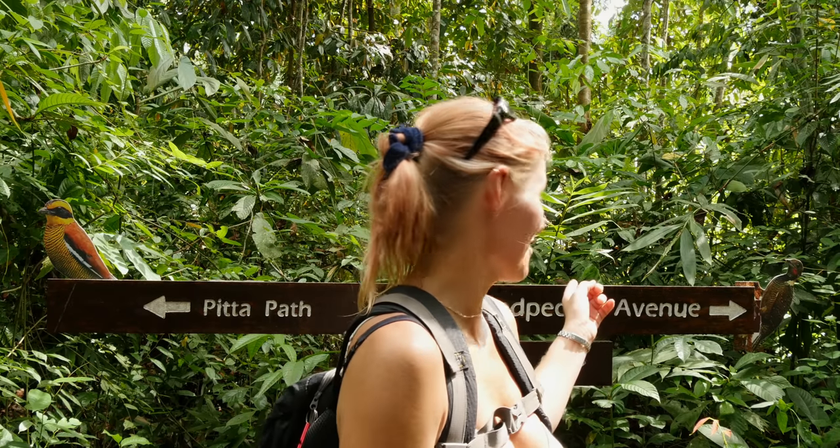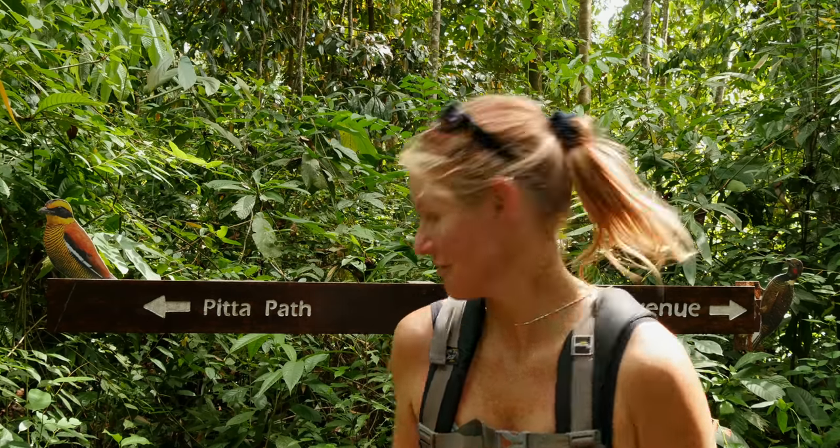Good morning, guys. This is day 2 in RDC, the Sepilok area. And where to go? Birds can be anywhere, so here they give you a great choice. You have the Woodpecker Avenue to the left. You have the Pitter Pass to the right. And eventually you also have a Kingfisher Trail which goes this way.